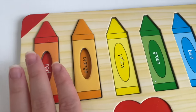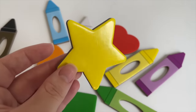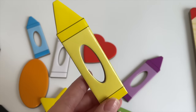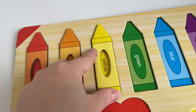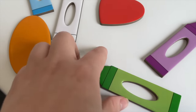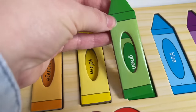The next crayon is yellow. Yellow, yellow. Is this one? This is yellow, but not a crayon. Oh, here it is, a yellow crayon. Let's put it in. Now, the next one is the green. Green, green, green, where is it? Oh, right here, a green crayon. Let's put it in.